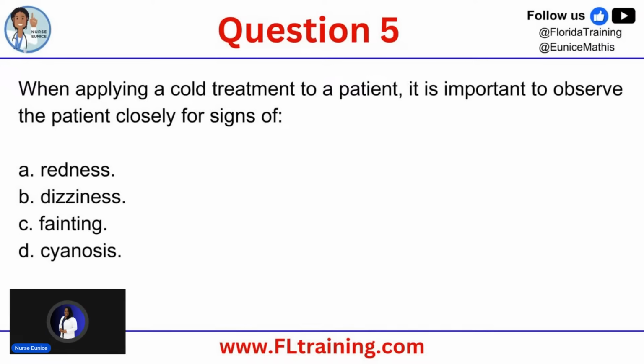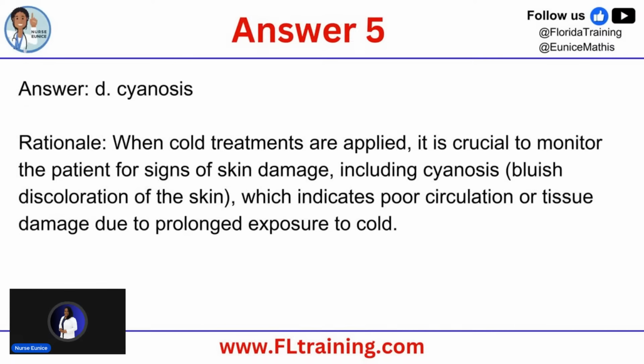If you chose, I see a lot of people choosing A for this one, but the correct response would be D. So usually cold compresses would stop blood flow. So it's going to be rare that the patient would turn red. More than likely, because of the decreased blood flow in the area, the correct response would be D. They would have signs of poor perfusion.